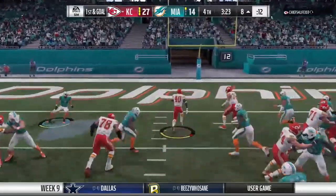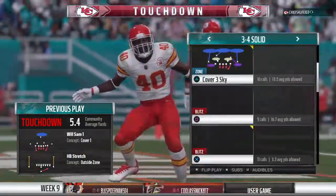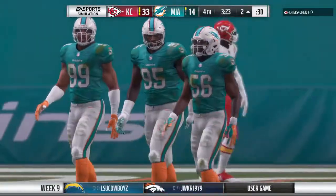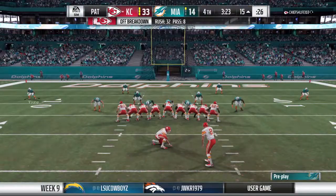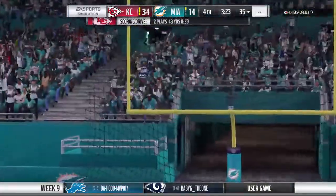On 1st and goal, Collins. And he will take it on in for a Chiefs touchdown. A great effort there with touchdown number 3 in the game and 6 on the year. And thanks to the interception, the Chiefs offense cashes in with 6. And that one pushes the lead up to an even 20.